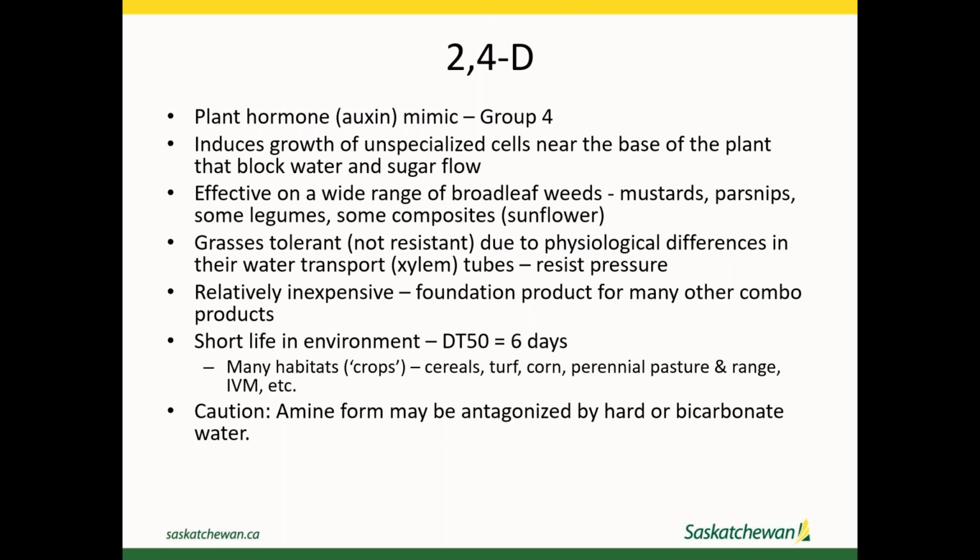That also means that 2,4-D can be used in many different habitats or crops. So it gets used in annual crops like cereals, perennial crops like turf and perennial grass pasture and range, and IVM. So it's got a broad range of ways it can be used. I think that in part reflects its utility, but it also reflects that it was one of the first things that was developed. And when you're the first thing, you tend to get over applied in areas where you may not be the best suited, and you get into a lot of areas.